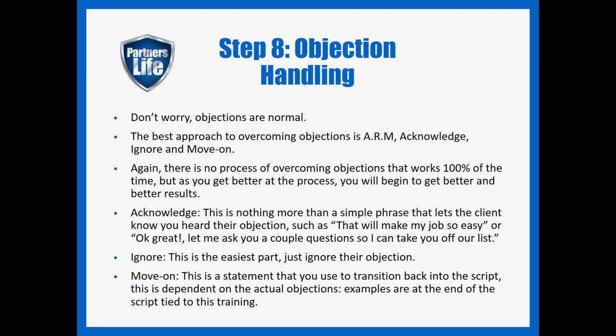Again, there is no process of overcoming objections that works 100% of the time, but as you get better at the process, you'll begin to get better and better results. I often say that when you're working with clients and they're giving you objections, if they don't give you an objection, there's something to be concerned about, because the clients who just say, oh yeah, come on over, I can't wait for you to get here.